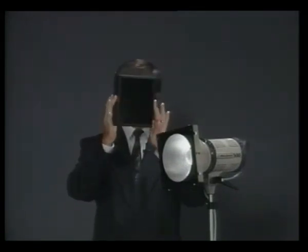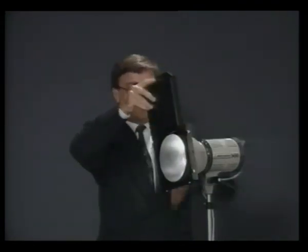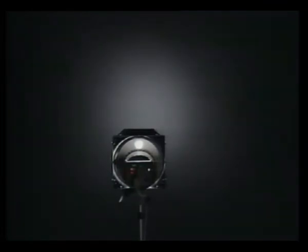And when I point it forwards, the light passes forwards. But the light travelling off at an angle, as you see, is blocked. So we slide that inside, and you can see from there the effect of the 32-degree spot. We also have a 16-degree spot, which is a little narrower, and for a very fine spot effect, we have the 8-degree.